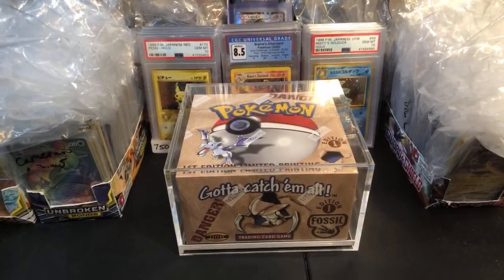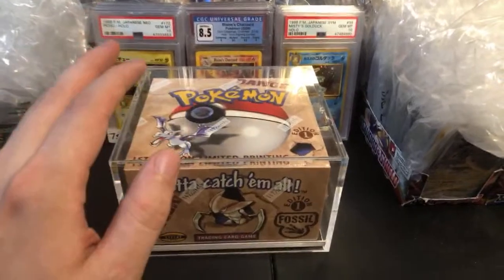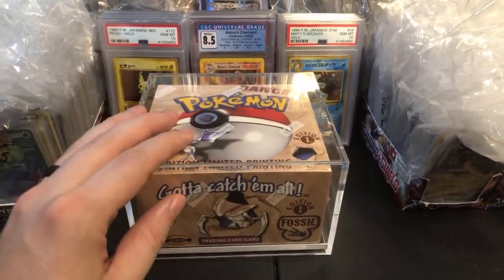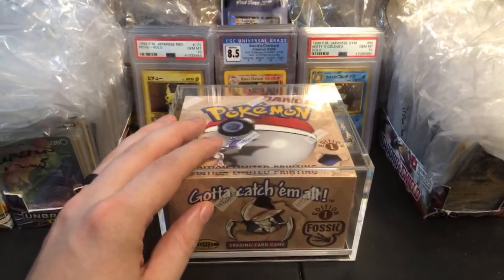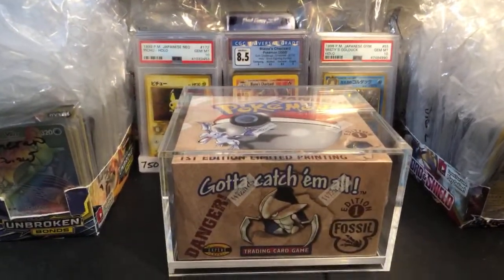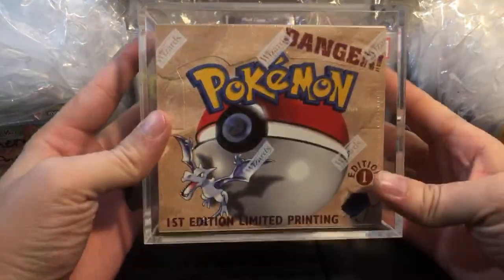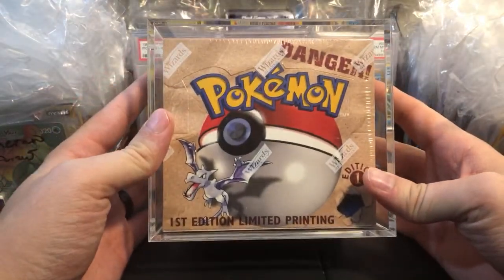Stream. Tonight I'm announcing we're doing our next vintage box breaks. At least we're getting ready for it. It's going to be for the Fossil first edition box, something I've actually never opened. I opened up an unlimited one a long time ago, but I never opened up first edition. Now I've had 3 of these sitting in my collection for a very long time, and it's time for my wife and I to get moving on to a new home.